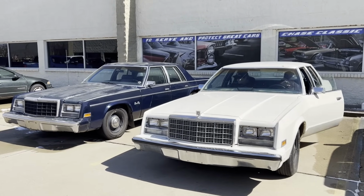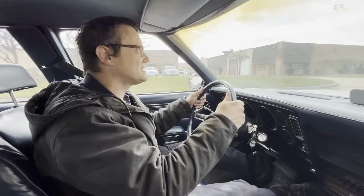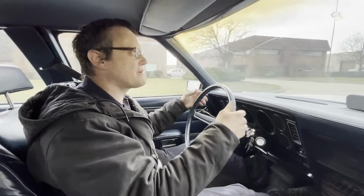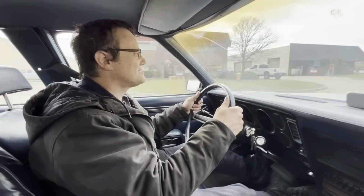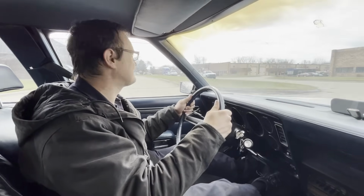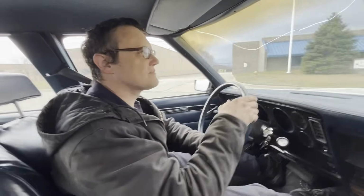They're virtually the exact same car. There's just teensy differences. I mean, they're almost as close as an B-body Plymouth and Dodge. It's crazy. But what's not crazy is just what a good car you get for the money. You've got the size, you've got the comfort, you've got the power.